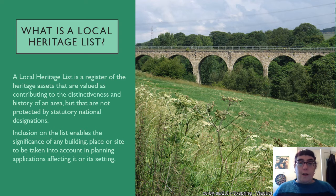So what is a local heritage list? Well, local heritage listing is nothing new. It's been going for quite a number of years, but unfortunately the coverage across the country has been quite patchy. Some local authorities have local lists, others have partial lists, and others have absolutely nothing at all. So we're hoping that this project is going to be able to solve that problem for us in South Yorkshire.